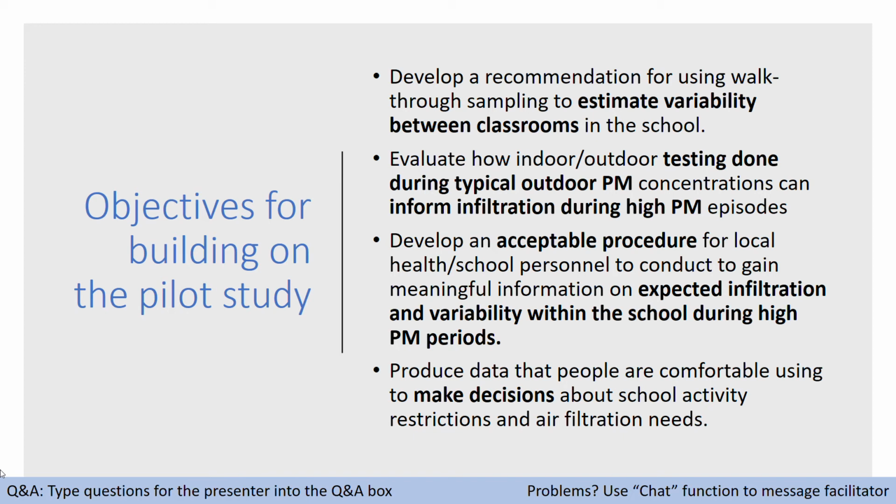The third is to develop an acceptable procedure for local health and school personnel to conduct to gain meaningful information on expected infiltration and variability within the school during high particulate matter periods. And lastly, our goal is to produce data that people are comfortable using to make decisions about school activity restrictions and air filtration needs.